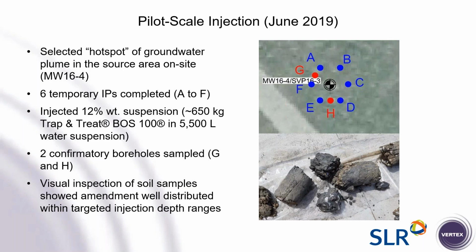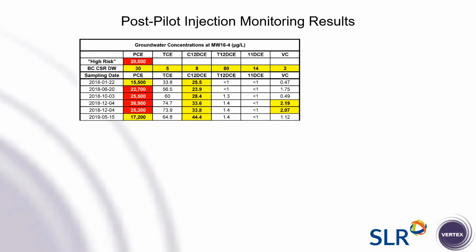And based on that, we saw some really good distribution across the targeted depth zone. Now, the consultant obviously then went out, did some post-injection monitoring. This is a summary of the results for that location. The ones that are highlighted in red were above that high risk designation of 20,600.